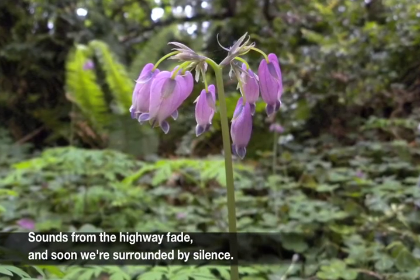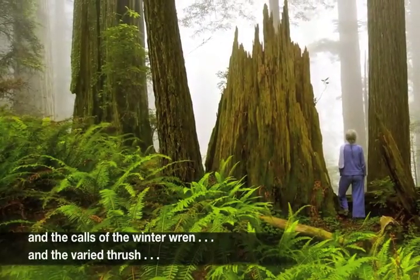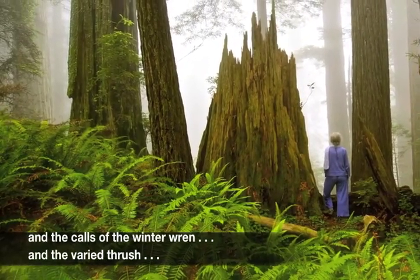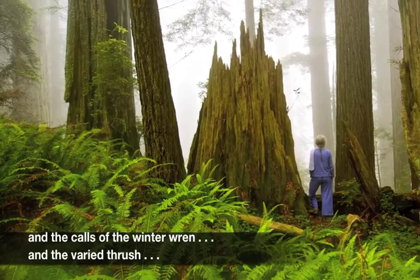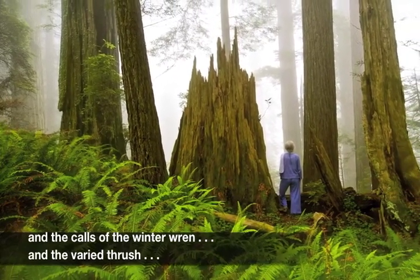Sounds from the highway fade, and soon we're surrounded by silence and the calls of the winter wren. And the varied thrush.